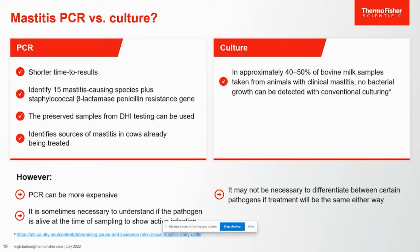However, PCR can be more expensive, and that is a trade-off for the amount of information that we're going to get. However, as we've said, there are economically appropriate decisions that can be made there, such as whether pooling might be a better option, and if we're going to be following perhaps bulk milk over a long period of time. And as we said about culture, it can be a cheaper, more economic option in certain cases, but we have to consider that in a lot of cases, we may be getting no growth results.